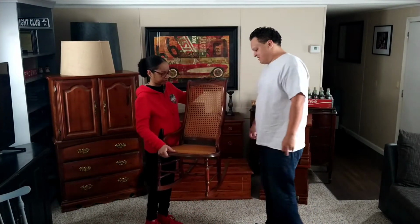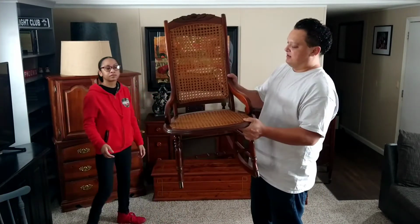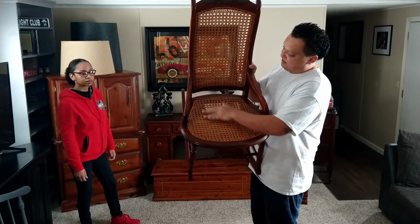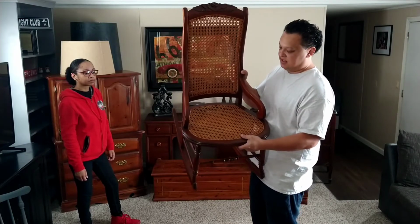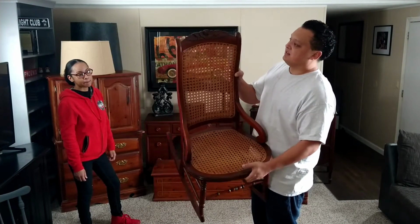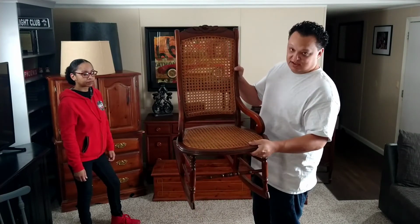Another rocking chair. This was another Facebook Marketplace find. It's another vintage rocking chair. This one has the caning. All the caning is in great condition. There's a couple little spots where it needs to be glued and clamped just to sturdy it back up a little bit in the joints, but it's in really good condition. I like the detail right here on the top. Once this gets painted and distressed back, this will look really nice.